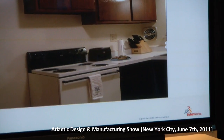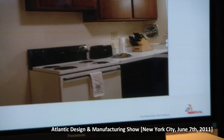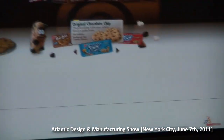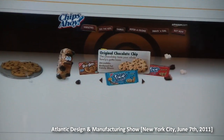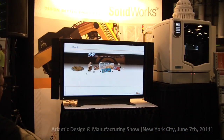There's the chocolate chip cookies in my kitchen. Kitchen is real. Cookies is not. No, I don't have a fridge. We use coolers. And then I put it on their website. They got mad and they sued us, but we got the sale. All right, that's it, guys.